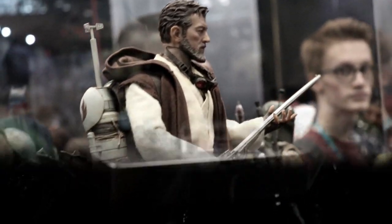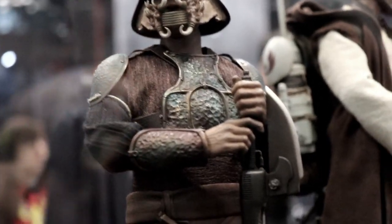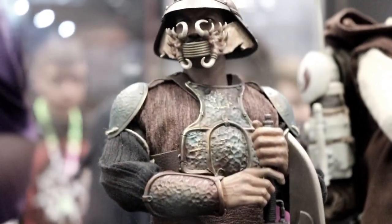Pretty cool. Next up, we have the 1/6 scale Lando Calrissian. No price tag on it yet. Has a good helmet. Little spear in his hand. Not a big fan of it.